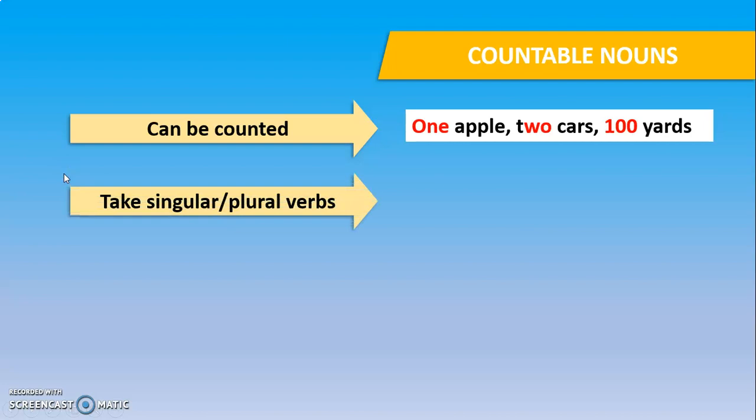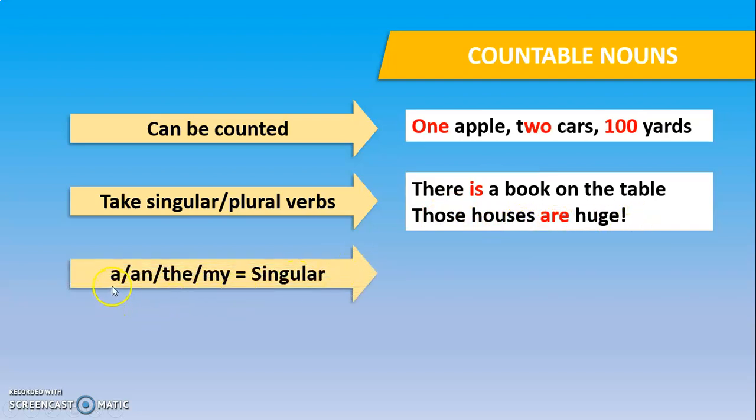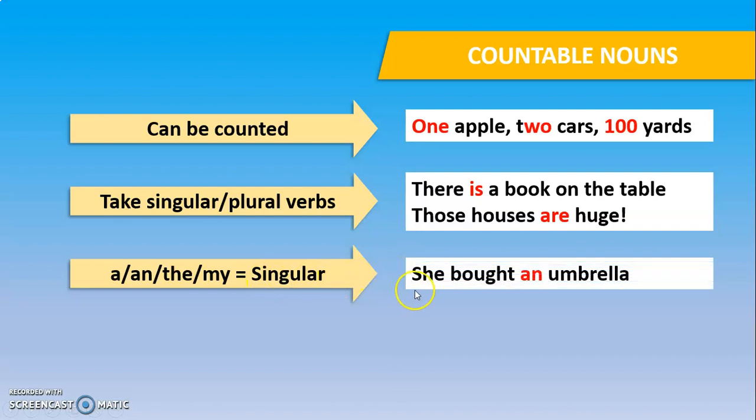Number two, they take singular and plural verbs. That means that we can have singular and plural countable nouns. Example, there is a book, singular, on the table. Those houses, plural, are huge. Number three, they go with a, an, the, and my in the singular form. Example, she bought an umbrella. Ella compró una sombrilla. Singular.